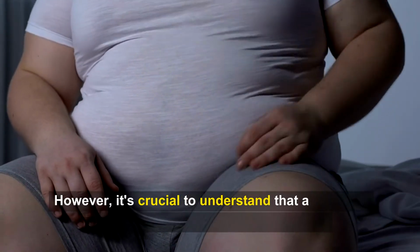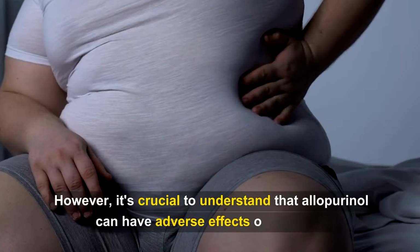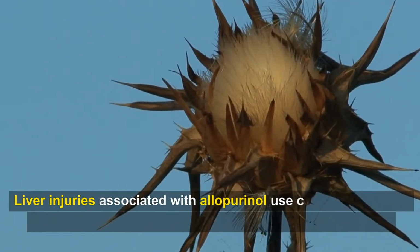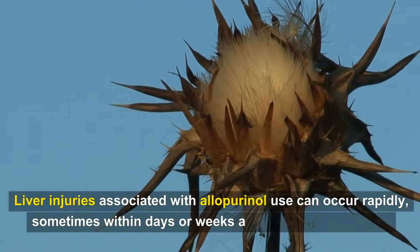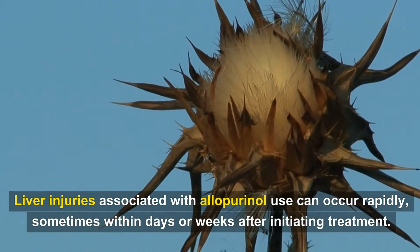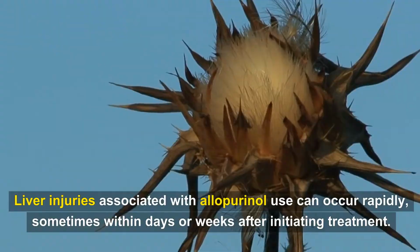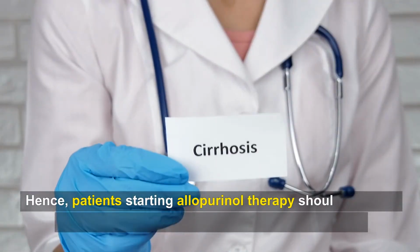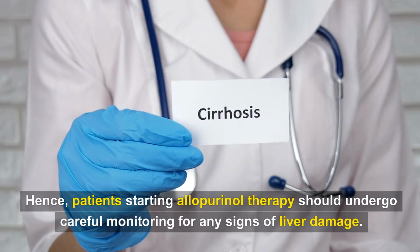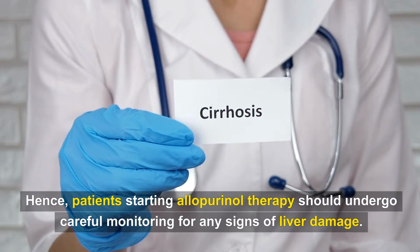However, it's crucial to understand that allopurinol can have adverse effects on the liver. Liver injuries associated with allopurinol use can occur rapidly, sometimes within days or weeks after initiating treatment. Hence, patients starting allopurinol therapy should undergo careful monitoring for any signs of liver damage.